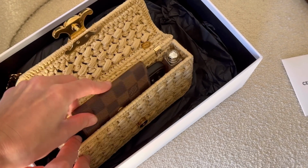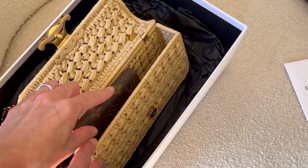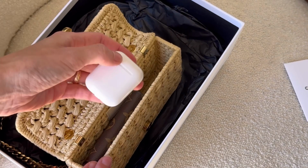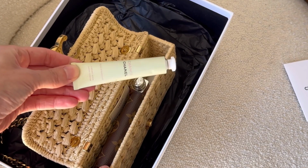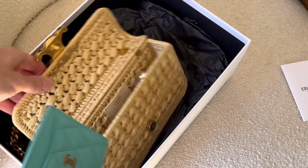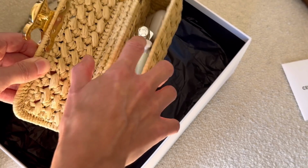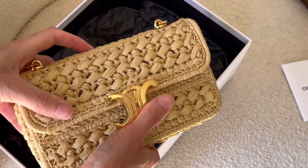Alternatively, if you don't need to put your phone inside the bag, you can put in a bigger wallet like my Louis Vuitton Rosalie. I would also probably put my AirPods, a lip product, and then maybe a small hand cream or a pack of tissues. The bag can close easily. However, if you replace the wallet with a card holder, everything fits even better, and I'm sure that it would fit many other small items as well. It is not the most practical bag, but it's also practical enough.